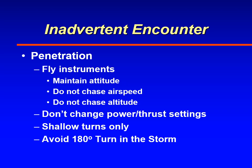Finally, when you enter a thunderstorm, you want to maintain attitude and not altitude or airspeed. So you want to make sure that the wings are level and the airplane stays right side up at all times. Don't really change power or thrust settings very much. If you do have to turn, the turns should be very shallow. And once you get into a thunderstorm, don't turn around. Thunderstorms are typically only about 5 to 7 miles across at their widest, unless, of course, you're flying through a supercell, and then that's another problem.